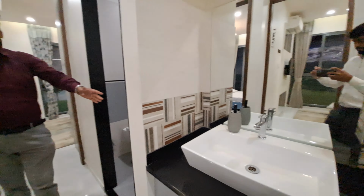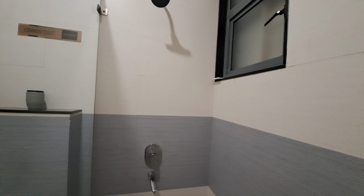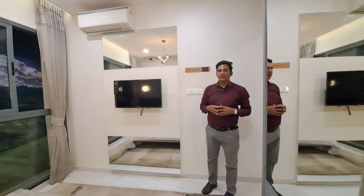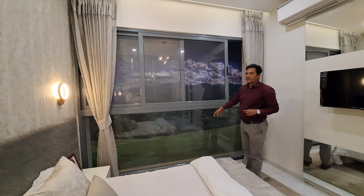This is your common wash basin. This is your common washroom where you can get a separate sunk in this, and you can get Jaguar fittings all over the washroom. There is a separate window for proper ventilation. Carpet area 7x5.